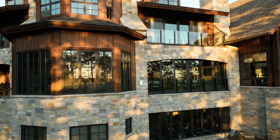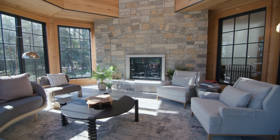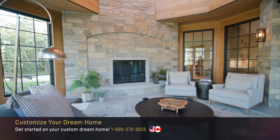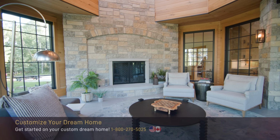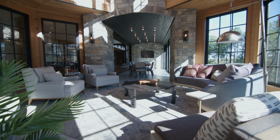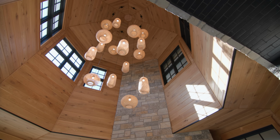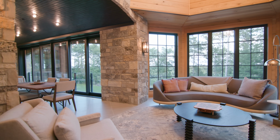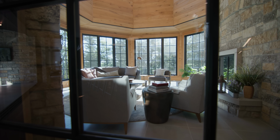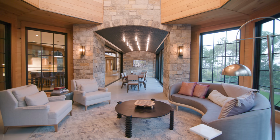Set within a turret, it features a round raised hearth and an arched fireplace chase for added depth and dimension. This fireplace is one of several throughout the home, mixing both wood-burning and gas. Natural light fills the turret, while a dramatic chandelier of multiple hanging fixtures emphasizes the volume and scale of the space. Glass partitions tie this area back into the rest of the home, keeping the sight lines open and the spaces visually connected.